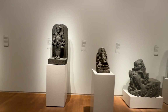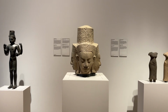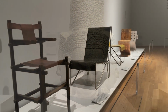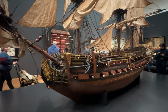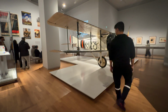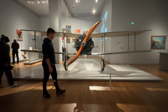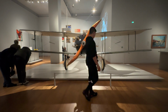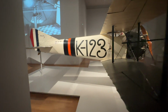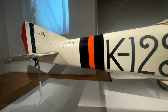But the museum isn't just about paintings. As we explore deeper, I find elegant sculptures, intricate furniture, colorful Delftware ceramics, and old ship models. One thing that really surprises me is a historic Fokker aircraft which was actually designed as a fighter plane during World War I. I wasn't expecting to see something like that here. It's a cool reminder of how much history is packed into this place.